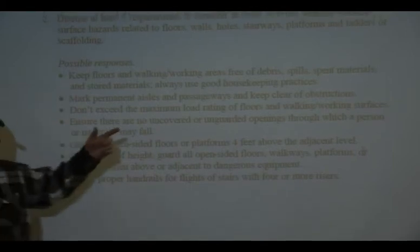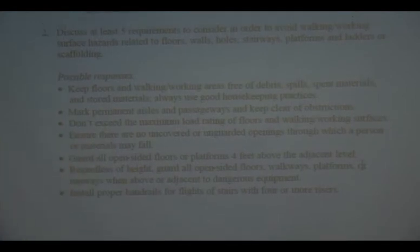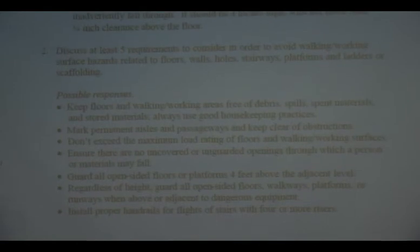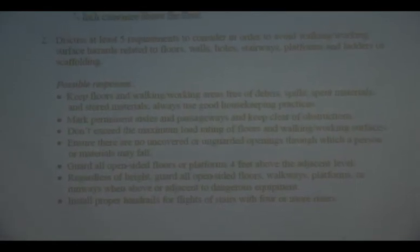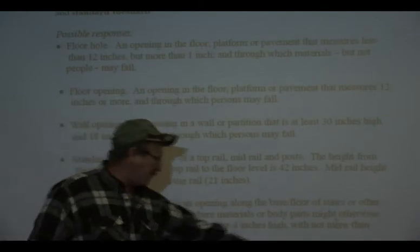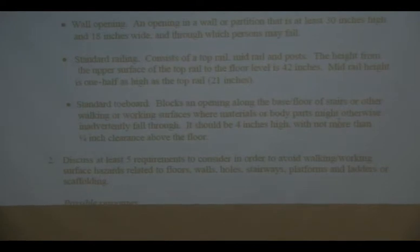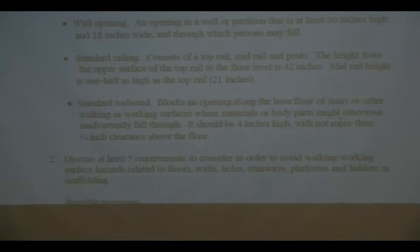All right. Now, these aren't in the handout or in the slideshow. I was going to give them to you as a handout, but I forgot. I'll get these copies to you. So if you're writing them down, that's great, but I will get these copies to you as long as Jeremy reminds me. Okay. I don't want to give the answers yet. I want you to think, so look at the bottom. Discuss at least 5 requirements to consider in order to avoid walking or working surface hazards related to floors, walls, holes, stairways, platforms, and ladders, or scaffolding.